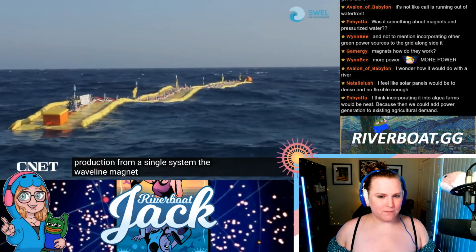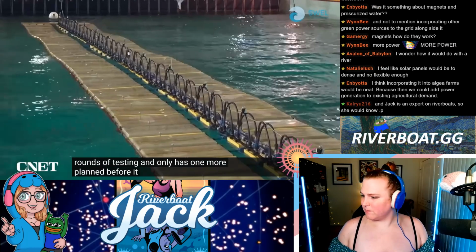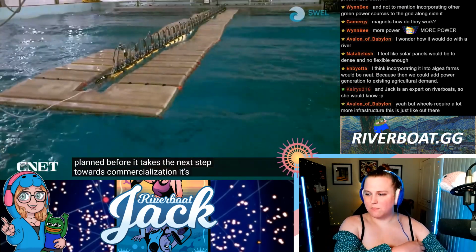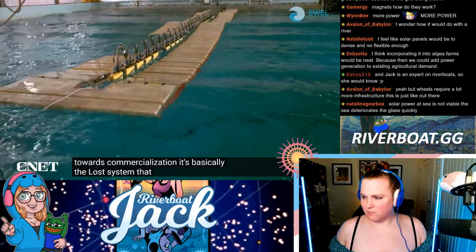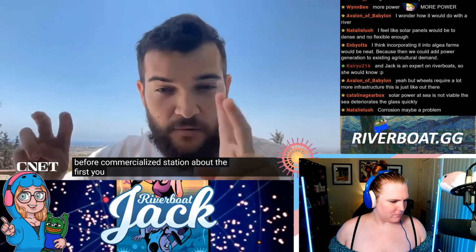The Waveline Magnet recently completed 2 rounds of testing and only has 1 more planned before it takes the next step towards commercialization. It's basically the last system that we're going to test before commercialization of our first commercially available product.